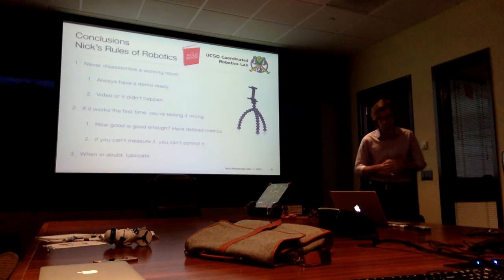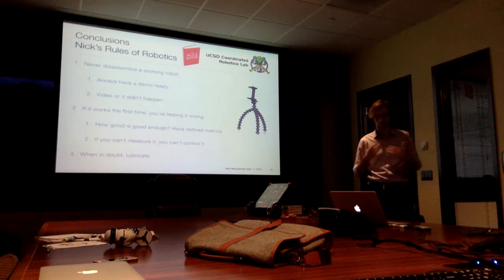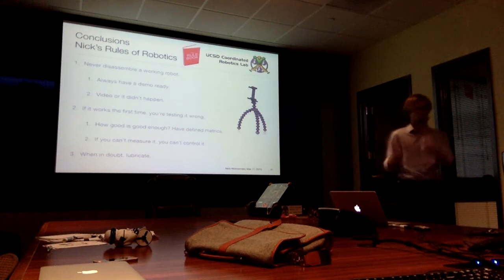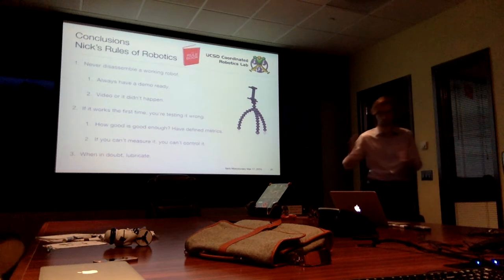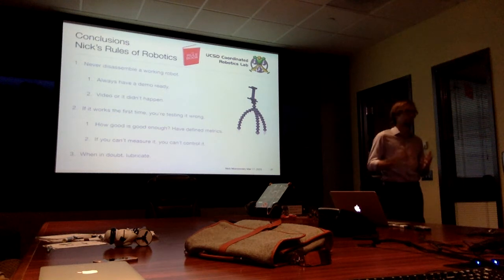Statistically, that's probably it. And then about testing, you get to this point where how good is good enough? So from the start of the project, have defined metrics. How will you know if it's working? Does it just look right, or is it actually performing certain tasks in a certain amount of time? It helps to define those sooner than later. And related to that, if you can't measure it, you can't control it.